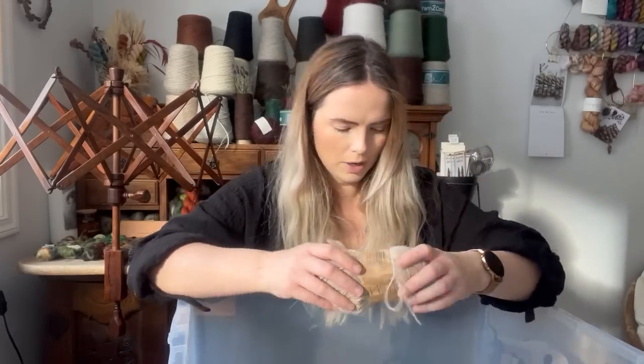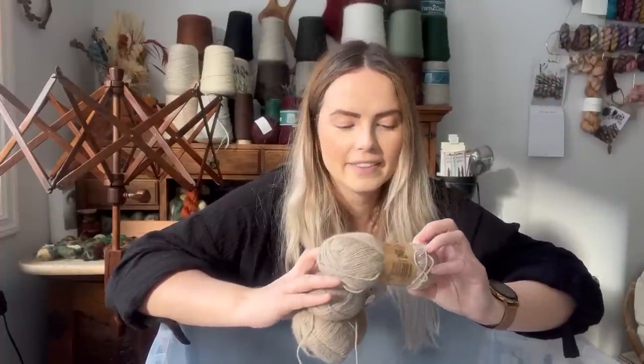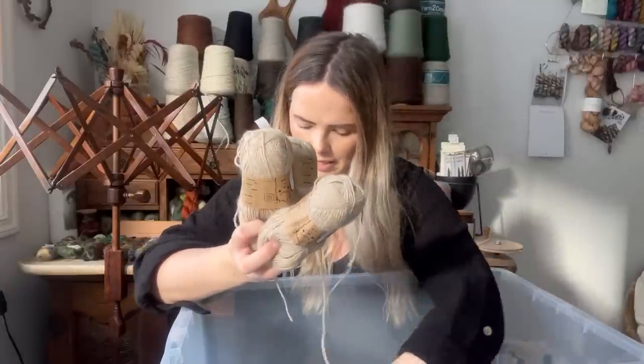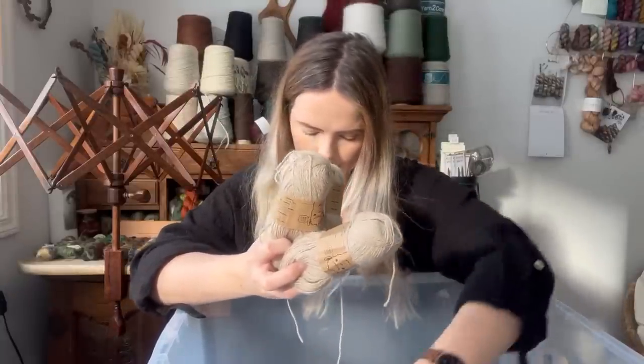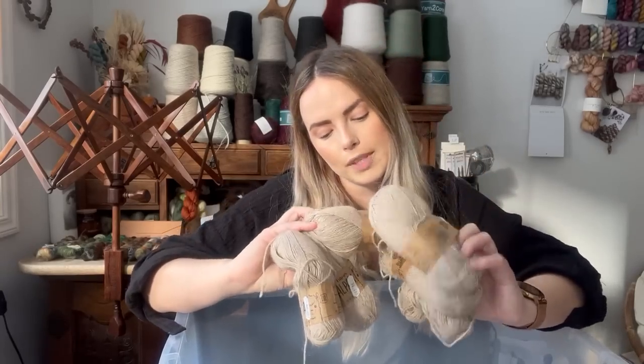Now, I'm not sure why this is in this box. Maybe this was in this box before other yarns made it into this box. This is some old, old stash yarn. I have had this for more than 6 years. I had this when I studied in Poland. I bought this in Złotys, the currency in Poland. How many do I have? 3, 4, 5, 6, 7. I have 8 balls of this Drops Alpaca.